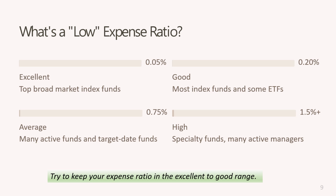So when you're doing your research, what is considered a low fee? For broad market index funds like those tracking the S&P 500 or the total US stock market, an expense ratio below 0.2% is considered good. Some funds even go as low as 0.03%.